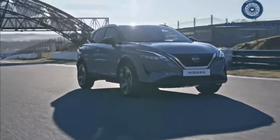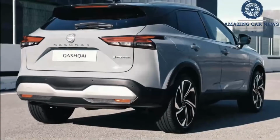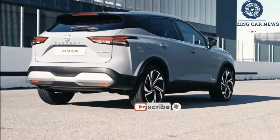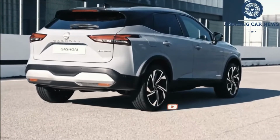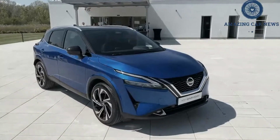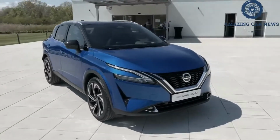The Qashqai also represents the vanguard for a new Nissan, as the first of 4 all-new models due in Australian showrooms over the next 12 to 18 months, and will be followed by the aforementioned Z, as well as the X-Trail, Pathfinder and probably the Ariya EV. So, instead of waiting for this car to come to us, we thought we'd take a trip across the world to see if it lives up to the hype.